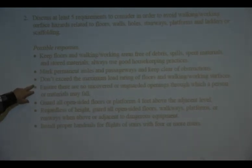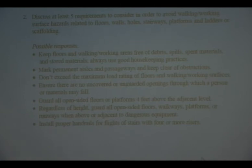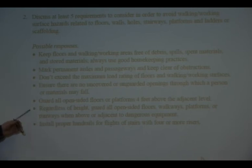Ensure there are no uncovered or unguarded openings through which a person or materials may fall. Guard all open-sided floors or platforms 4 feet above the adjacent level, regardless of height. Guard all open-sided floors, walkways, platforms, or runways when above or adjacent to dangerous equipment. Install proper handrails for flights of stairs with 4 or more risers. If you've got 4 or more risers, you've got handrails. That's in your house too. If you go to sell your house, they'll tell you that too.